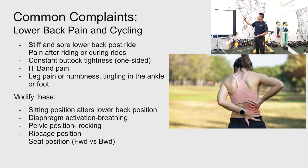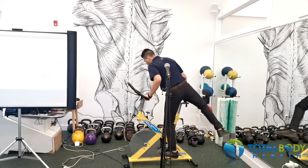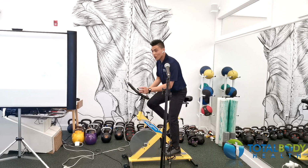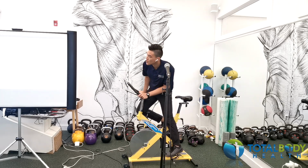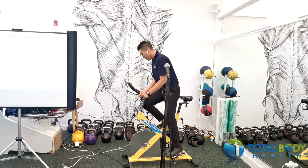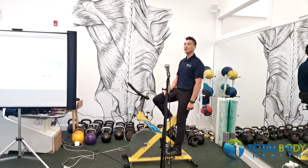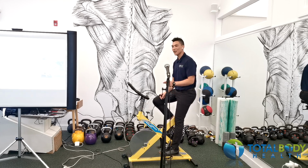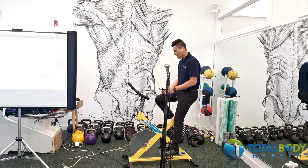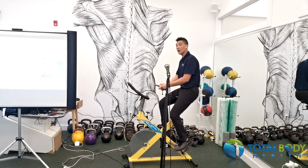So how can you modify your body and your position to alleviate or reduce any of these symptoms? I'm going to hop on the bike again and we're going to go over these. So the first one is sitting position alters lower back position. So when you're sitting on the saddle, again, I'll go back to my initial point about the importance of getting your bike fitted properly to you, because the seat not only moves up and down, but it also moves forward and backward.